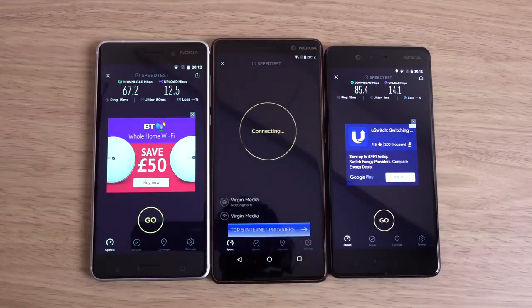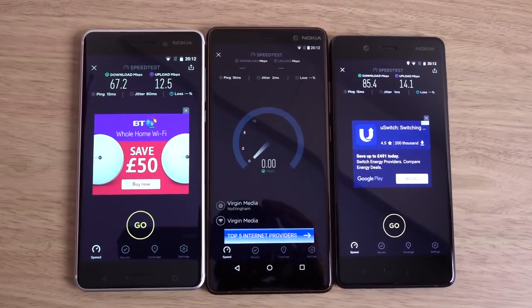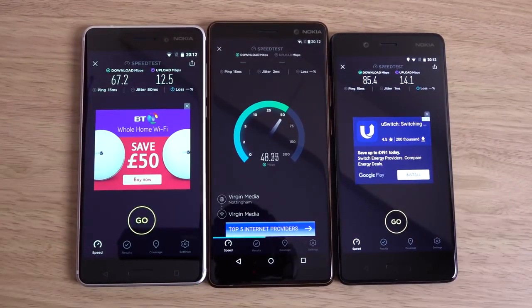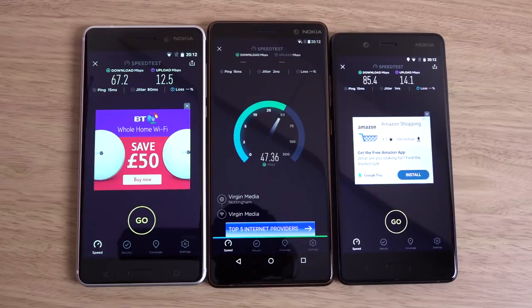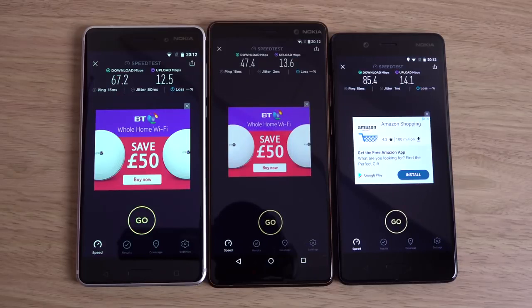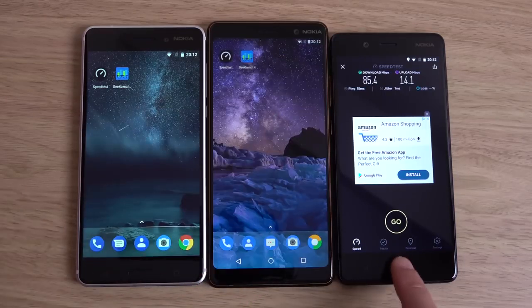Just going to give the 7 Plus another go. And you can see again, doesn't seem to be meeting the higher end processor phone. So this is a 4x2.2 GHz Kryo 260 and a 4x1.8 GHz Kryo 260 arrangement, for those who want to know, with the Adreno 512. So very decent in terms of the architecture. Let's just have a look at the raw synthetic here.